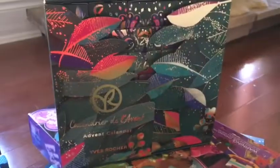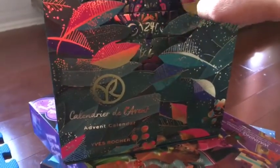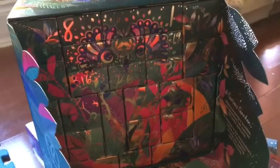Okay, and one more. This is Yves Rocher advent calendar with all kinds of makeup and stuff like that. For me.